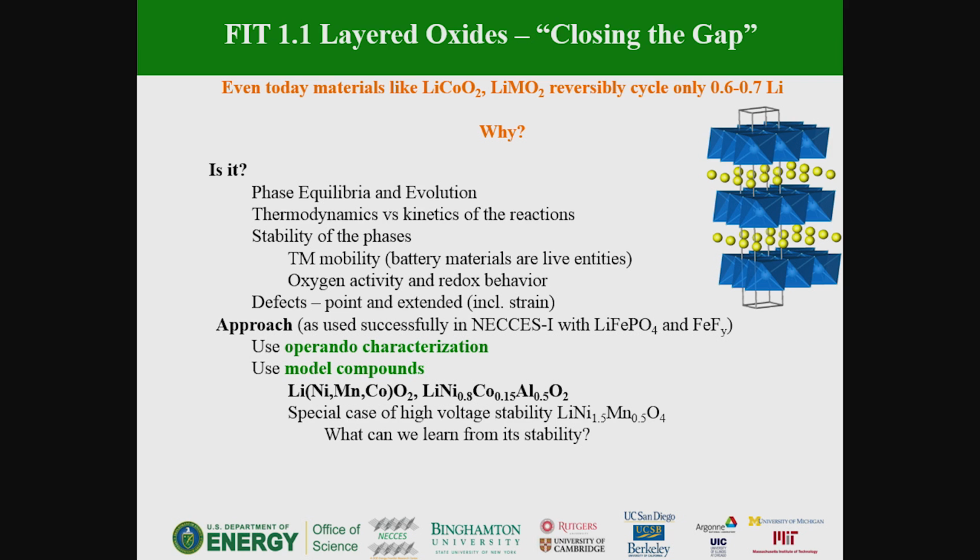And the way we're going to approach this is how we did it in the previous 5 years. We had modeled compounds of lithium iron phosphate and iron fluoride, intercalation and conversion reactions. We're going to put a lot of stress on operando characterization. We found out that what you see after a cell equilibrates is not the same as what is in an operating cell. We're going to use model compounds. I've already mentioned NMC, NCA. We integrate theory totally within that, so the theory is helping to tell us as experimenters where we should go, and they can confirm afterwards, if we come up with some ideas experimentally, whether they make sense or not.